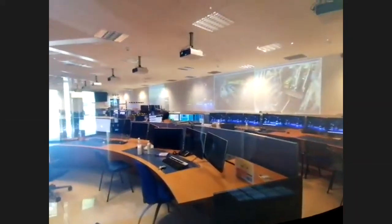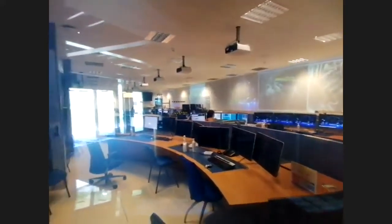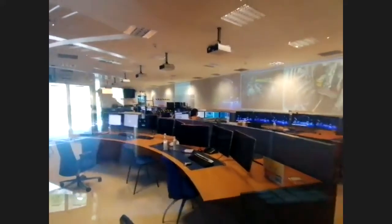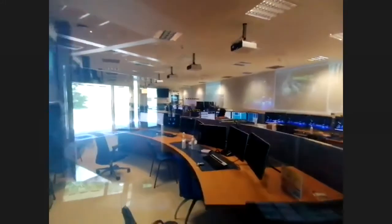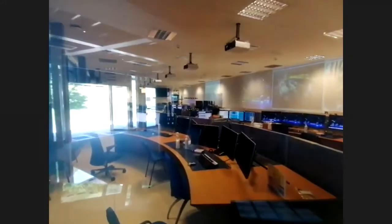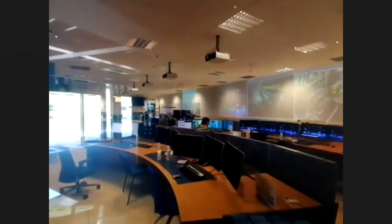So plenty of stations, but what you also see, they're all empty. And you may ask, why are they all empty? The reason is not COVID. For once, COVID is not the reason. The reason is we are in construction phase. There's no data being taken. There's nothing specifically going on.